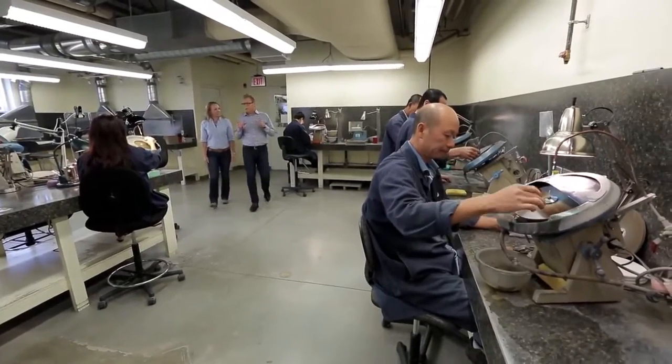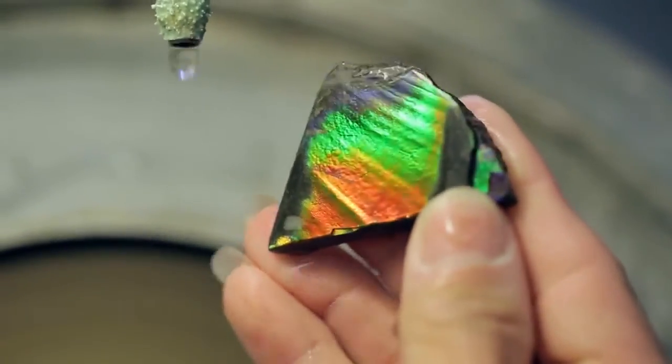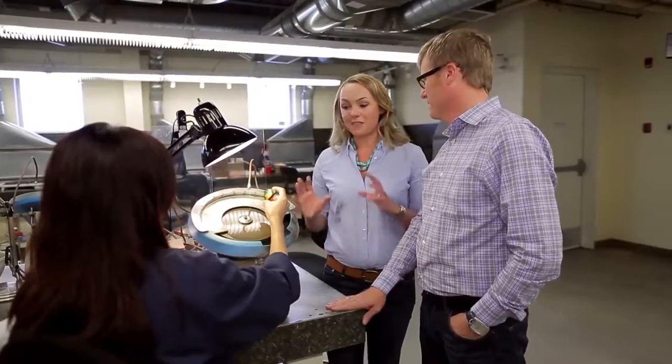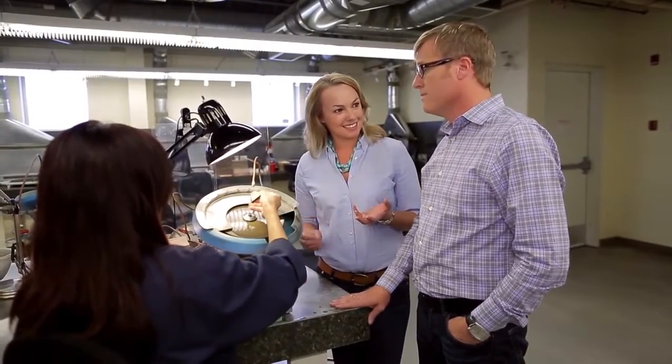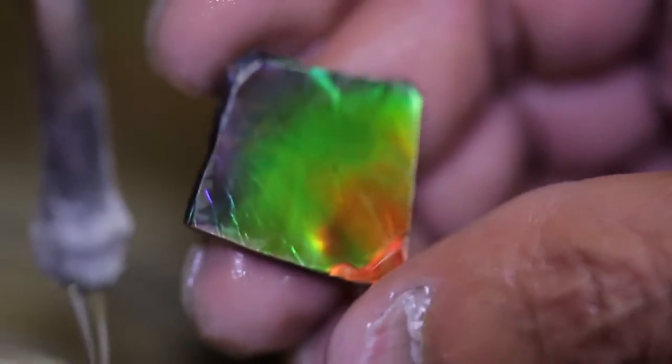This is where we take rough Ammolite and turn it into beautiful, rare, and exotic Ammolite gemstones. I'm so surprised. I never imagined it was this manual. Is every step of the process touched by human hands? It's very manual. As a matter of fact, this is considered to be a boutique stone. And our gem cutters are not just gem cutters. They're artisans that are analyzing every single piece of rough to make sure that they can bring out the true natural beauty in every single stone.